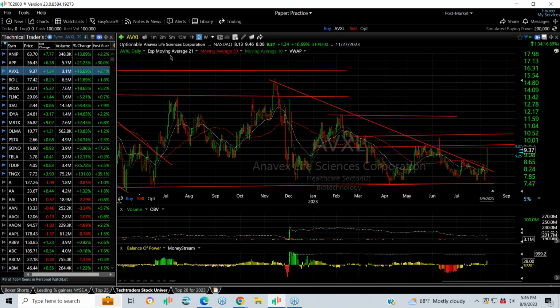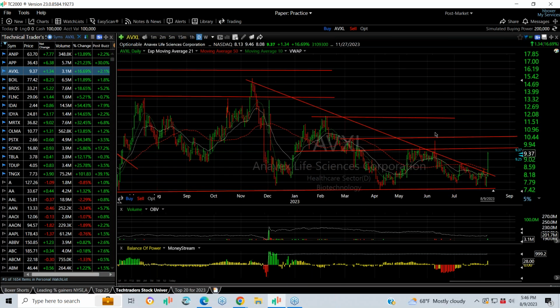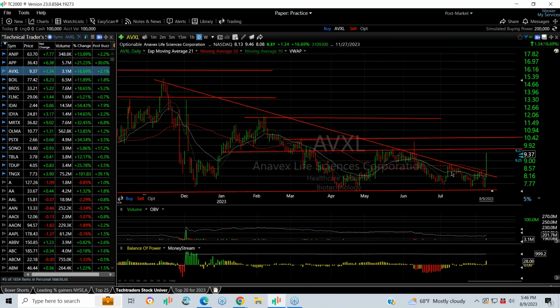AWXL with a nice spike up, moved from a low of about 8.08 to 9.46 and finished 9.37, very close to the high for the day, going away, up 1.34. A 16.7% gain on 3.1 million. More importantly, the declining tops line and lateral price resistance and 50-day moving average all taken out. I'm looking for a move now to the 10, 10 and a quarter range to test that area. And if we get through that, then near 12 will be my target.